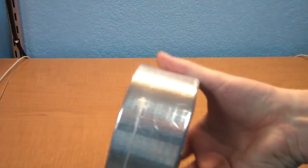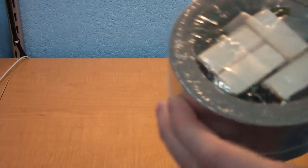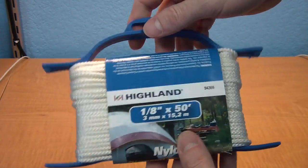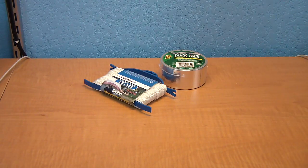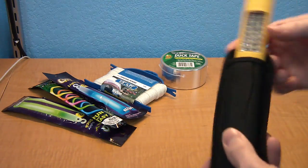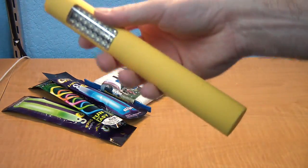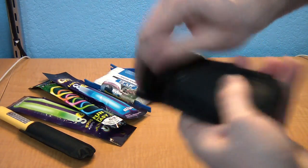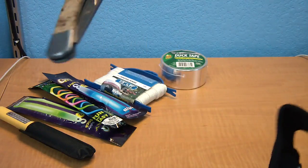Here's some duct tape, and inside I've stashed some matches to save space. You never know when you'll need some nylon rope. Those are glow sticks. This is a decently powerful and rugged flashlight. And of course, everyone should have some kind of sturdy knife handy.